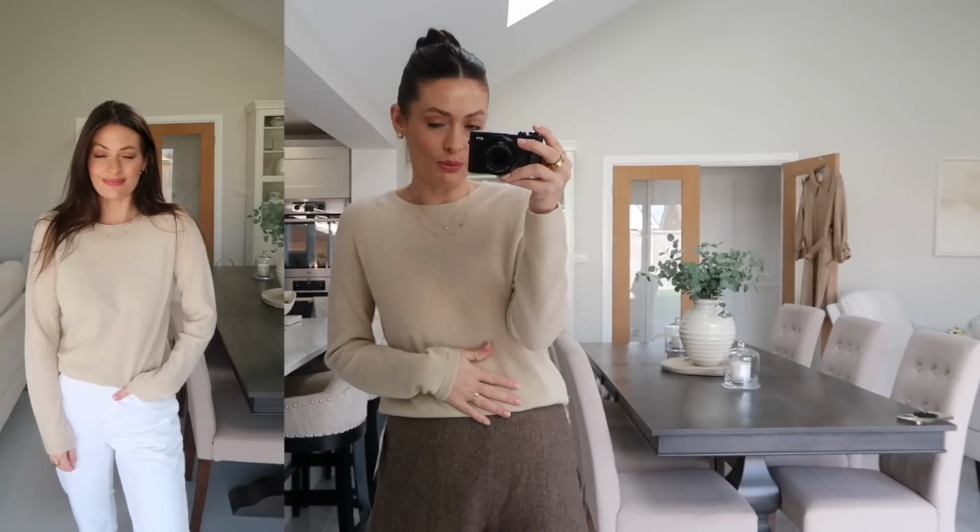This is the type of piece. I think this style of cashmere jumper is probably one of my most worn pieces in my wardrobe.